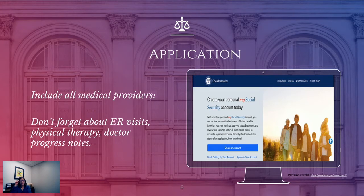The application is very in-depth, though. So if you decide to file on your own, I get all of your information together beforehand. All of your medications that you're taking, any doctors, hospitals, anywhere that you've been to the doctor, get all names, addresses, phone numbers of those doctor's appointments, because the application requires all of that, okay? And that's another reason why people get denied, is because Social Security doesn't have all of the medical information. They don't have all the medical records.